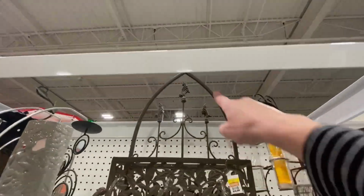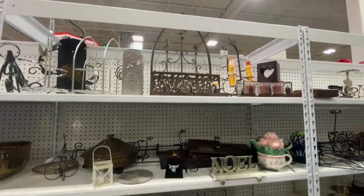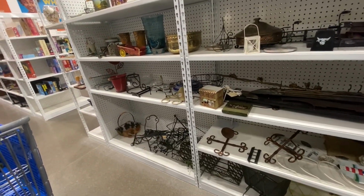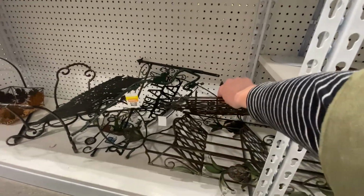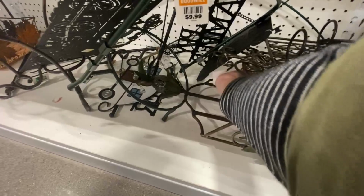Okay, this up here could be such a fun makeover piece, but it's $15. That piece is cool. This is the one I'm talking about. Oh, it has this on it. Bummer.